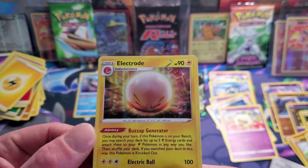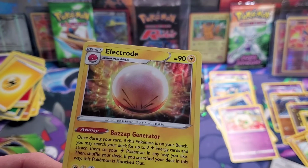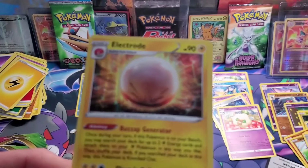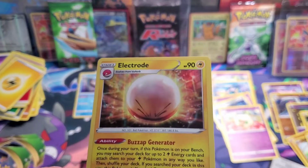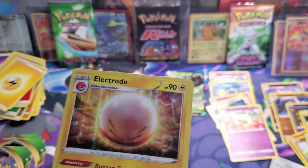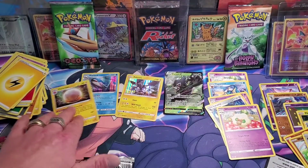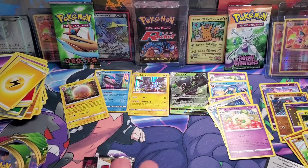Nice, dude. Electric Ball, 100. Hit 100. Once during your turn, if this Pokemon is on your bench, you may search your deck for up to 2 Electric Energy cards and attach them to your Electric Pokemon any way you like. Then shuffle your deck. If you search your deck in this way, this Pokemon is knocked out. Ooh, that burns, man. Okay, it sounded a little better at first.